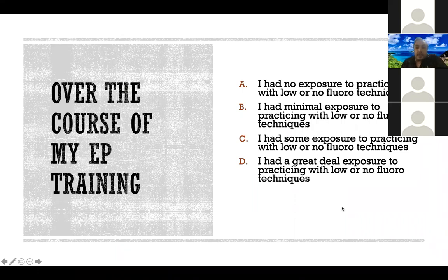Over the course of my EP training, I've had no exposure to practicing with low or no fluoro techniques, minimal exposure, some exposure, a great deal of exposure.